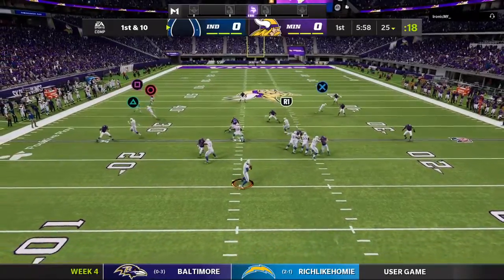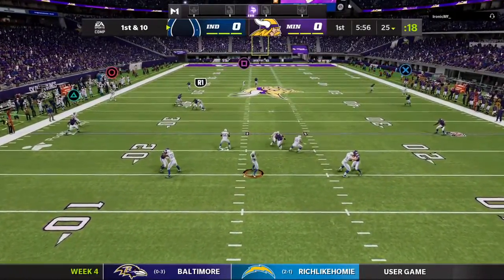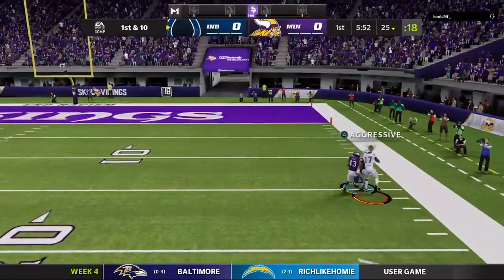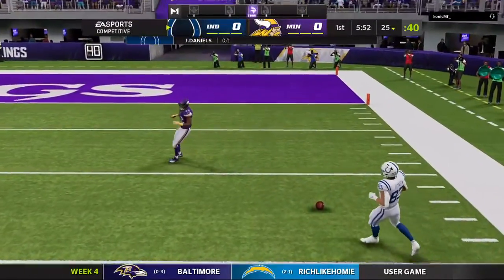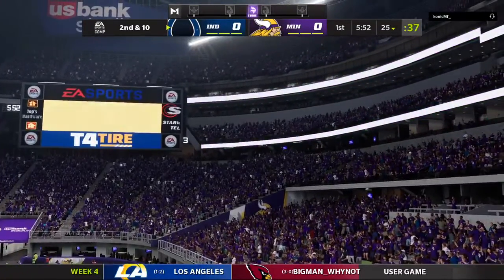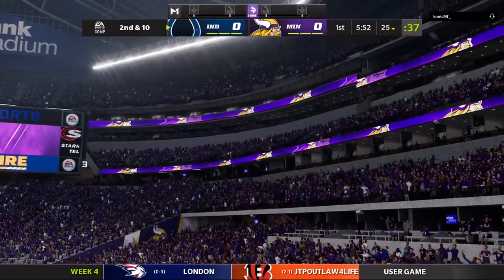They'll come out throwing here to start the drive. Oh, he's going to take a shot right away. And this one is incomplete. Not the desired outcome, but probably won't be the last time we see him take a shot downfield.